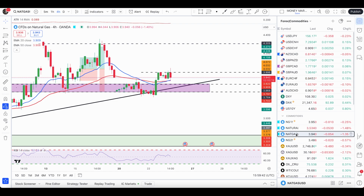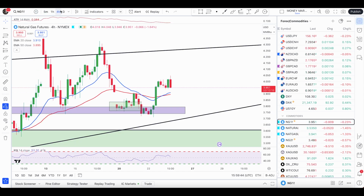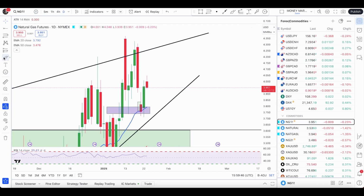and looking at that, we can see a possible push up from here on NYMEX as well. If you look here on daily, we have what? We have a bullish candle, not an engulfing candle because we have a gap up opening, but bullish pressure rejected from 20 EMA.